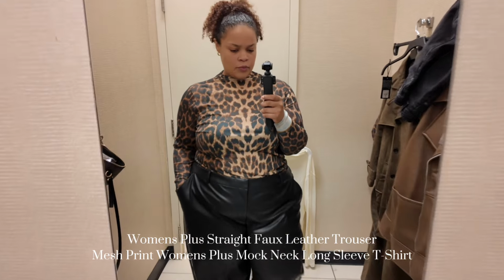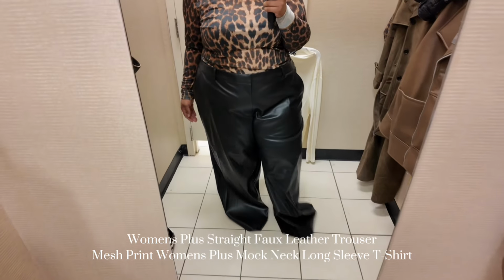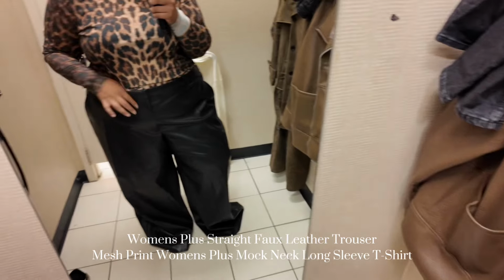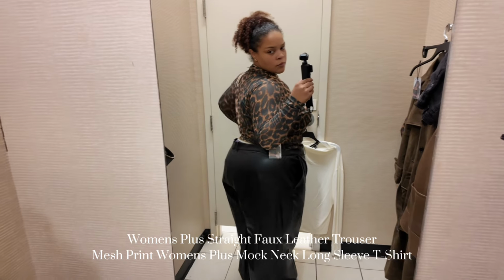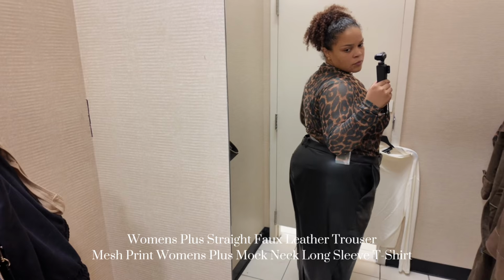For the last outfit, I took this cheetah-like mesh print style top. It's a long sleeve and I really love the top. The top needs to come home with me. And then I tried on the pants and I accidentally grabbed a 26 wide. They were so freaking baggy, so they did not fit me, but I still wanted to show you guys the style because I was not going out and getting another pair. I tell you, I was over it by this point.